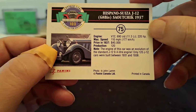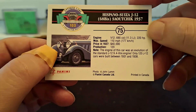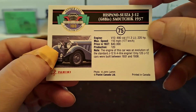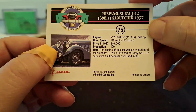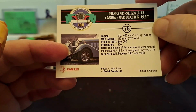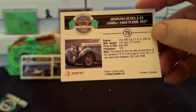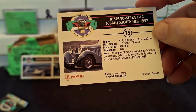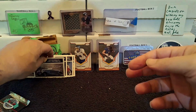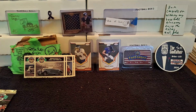That's an interesting question. The engine of this car was an evolution of the standard J12 9.4-liter engine. Only 120 J12 cars were built between 1931 and 1938. And, wow, so in an 8-year period, there was only 120 of those with that engine. God, that sounds like a massive engine. You tune that thing up, God, that would go all day, every day.